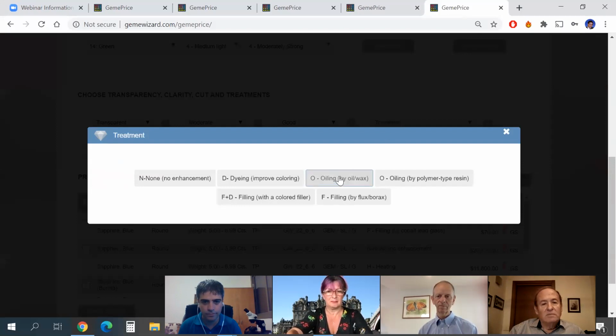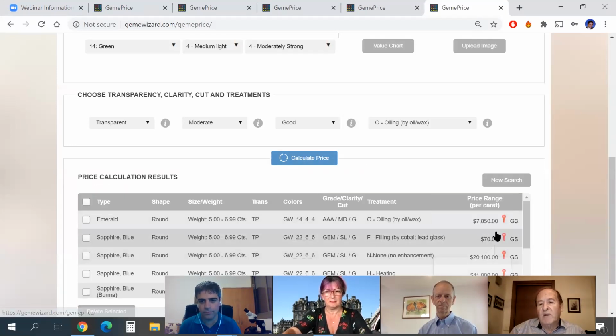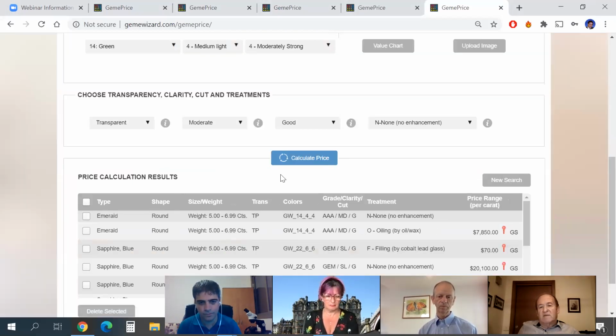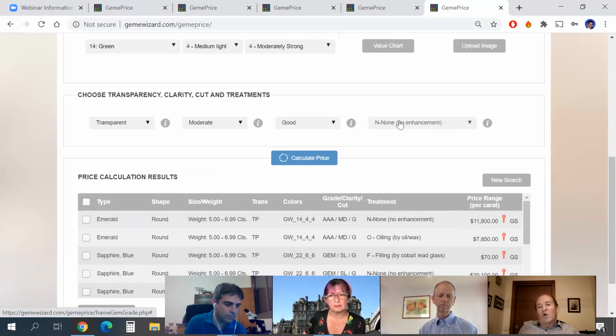Let's say oiling by oil. That's the regular way it is. Calculate the price. We are talking about, in a nice stone, 7,000, almost $8,000 a carat. If we are talking about a stone that is none, meaning no oil was discovered there, or insignificant, as they say, the price jumps considerably by 50%. And here again, like Shirley mentioned to us yesterday, it also has to do with location. If you're talking about African emeralds without oil totally, the price will jump a little bit. But for example, in Colombian stones, which are free of oil, the price will jump considerably.